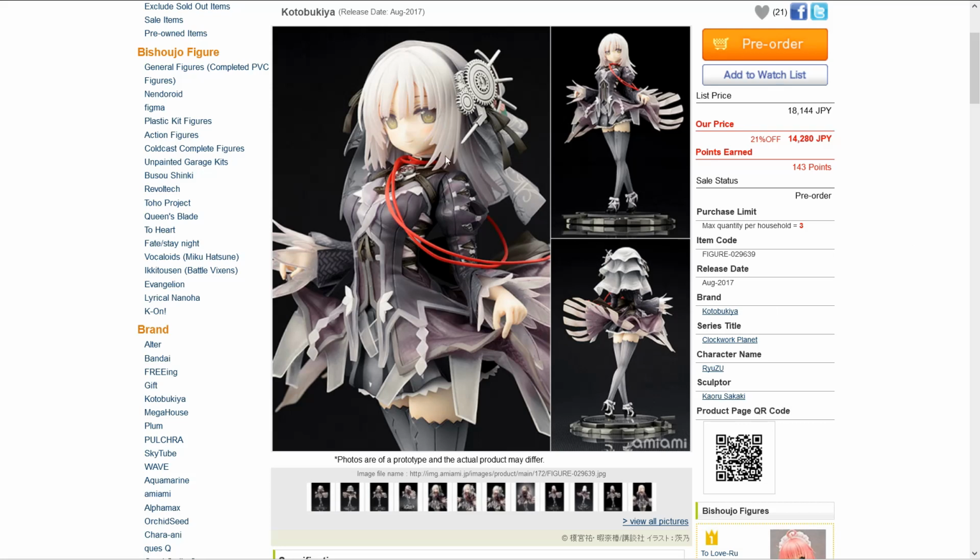Now, granted, Ryuzu does have lots going on. There's lots of details, lots of pieces and everything. And I did see on the blog that the underside of her skirt and stuff like that, it's not just painted in that pattern, but it's actually sculpted in that pattern as well. So I can kind of understand them going expensive if they went that detailed on her.